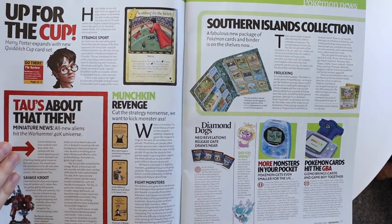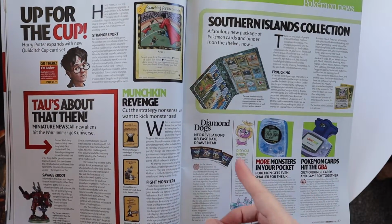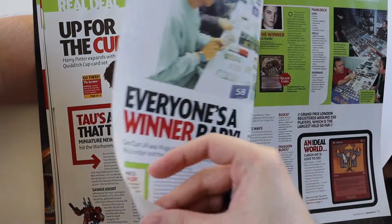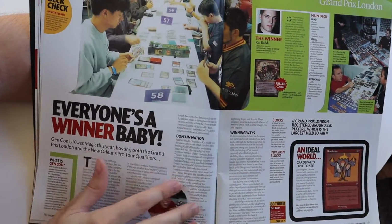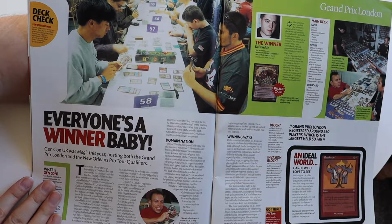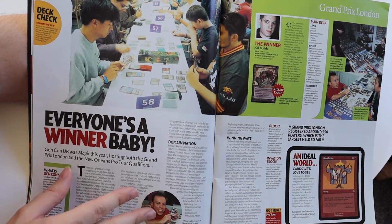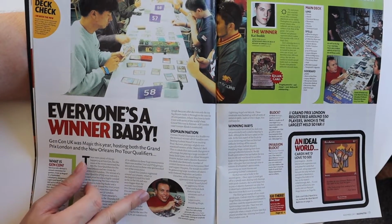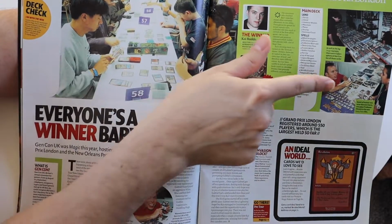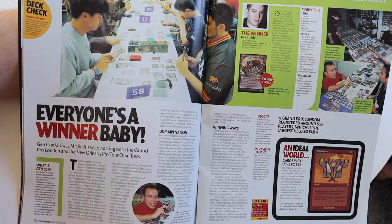Then we got some Harry Potter, and then some others. So Pokemon. Then we've got just about tournament stuff. Even Warwick Davis is there. Well, I don't know what he's doing there. And oh, Harry Potter, of course.